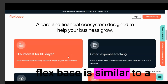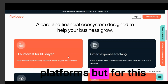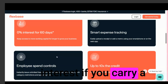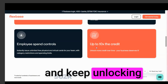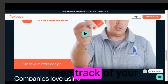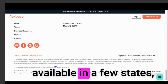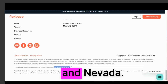So FlexBase is similar to a lot of the other expense management tracking platforms, but for this one, you have that 0% interest for 60 days. And then after that, you will have to pay interest if you carry a balance, but you can get up to 10 times the credit and keep unlocking more credit over time. You can also add employee cards and keep track of your employee spending. Also, this card is issued by Patriot Bank. They also aren't available in a few states such as California, North Dakota, South Dakota, Vermont, and Nevada.